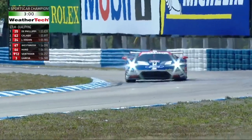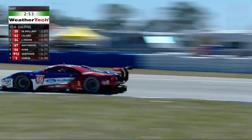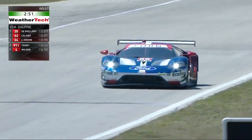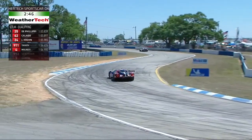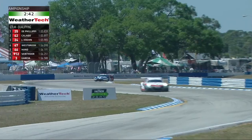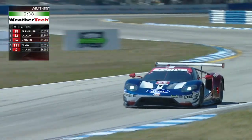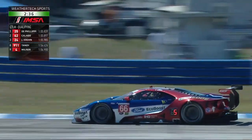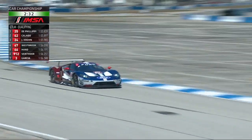It's so close. We've got BMW, Ferrari, BMW, Ford, and Porsche, all covered by a hair over 0.4 of a second. Richard Westbrook's put his best time in last time around, 56.0. That leaves him all of 2.5 away from pole position, and 0.2 away from the front row. He's still out there. Joey Hand has his best first sector in the 66 Ford.